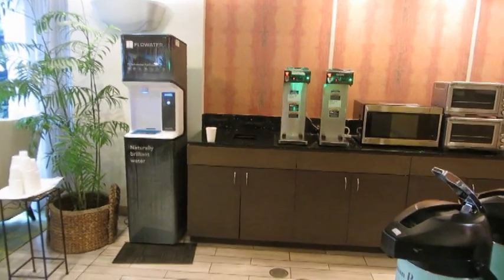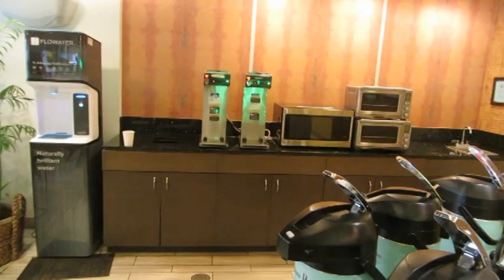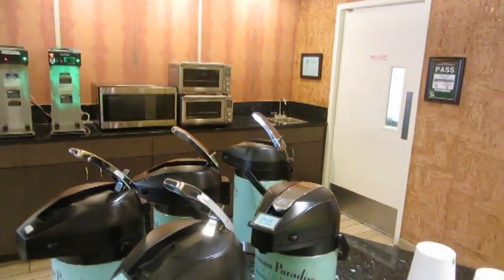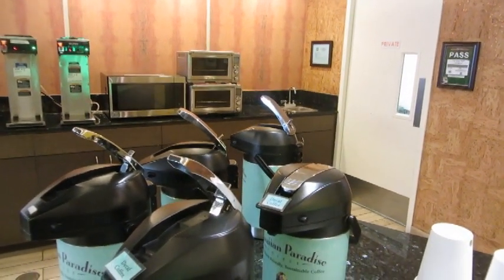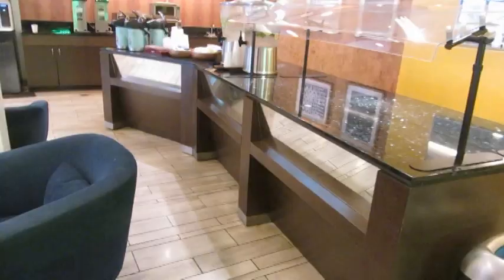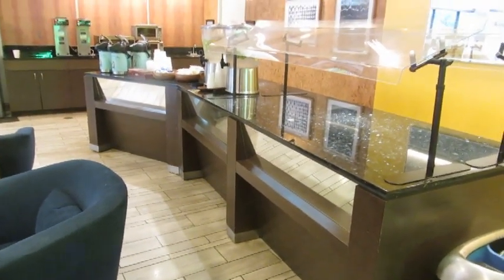That's the water cooler and purified water station, and the microwave ovens and stuff, and a toaster oven is available in the morning. Those who like toast for their breakfast can make their toast here. And this is the area where continental breakfast is served.